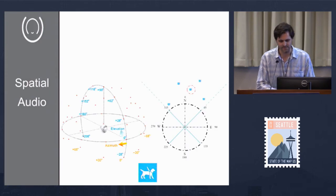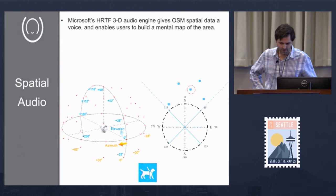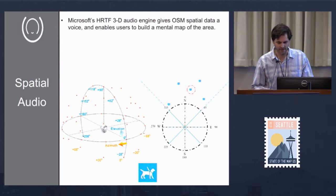So just to talk about the spatial audio, one of the most important things for visually impaired people is that they use sound to position and orient themselves. Microsoft Research created a sound engine that simulates sound in a three-dimensional globe through space by controlling the frequency of the sound to create the perception of distance variations.